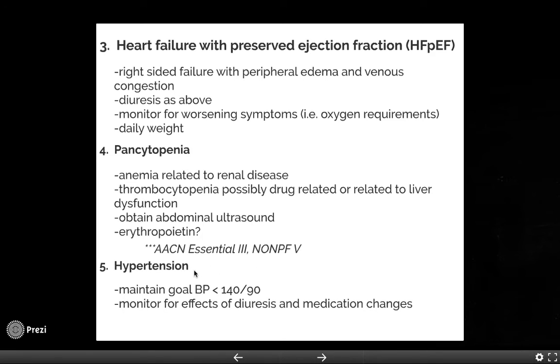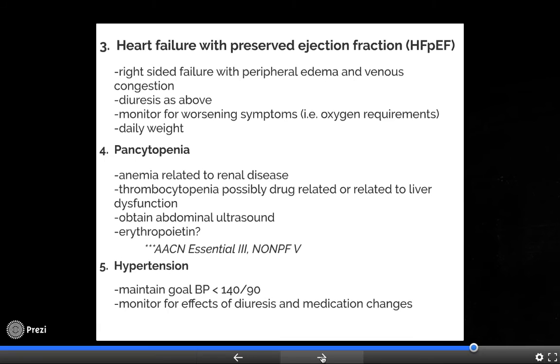Hypertension, a problem that we currently weren't managing, but still a problem of his that we wanted to make sure that as things hopefully started to turn around, we would maintain what the JNC8 recommends as far as a blood pressure goal, and monitor with potentially different agents, as I mentioned earlier as well, and monitor for the effects of diuresis and medication changes. So potentially lowering his blood pressure, and medication changes potentially raising his blood pressure. So I wanted to acknowledge that that was still an ongoing thing for him.